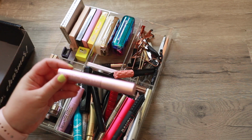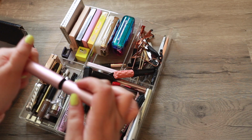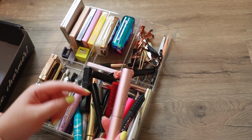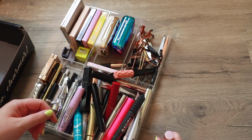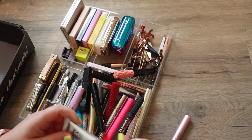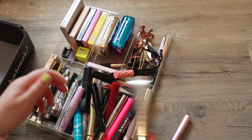I have Better Than Sex. A lot of these I need to just quickly... Oh, that one still looks pretty good. I feel like not that long ago I switched out my Better Than Sex, and I don't think I've used this a lot. It looks brand new. So we'll hold on to that for now. Ico Black Magic. I honestly, a lot of these I can't remember. I might keep that one for now.